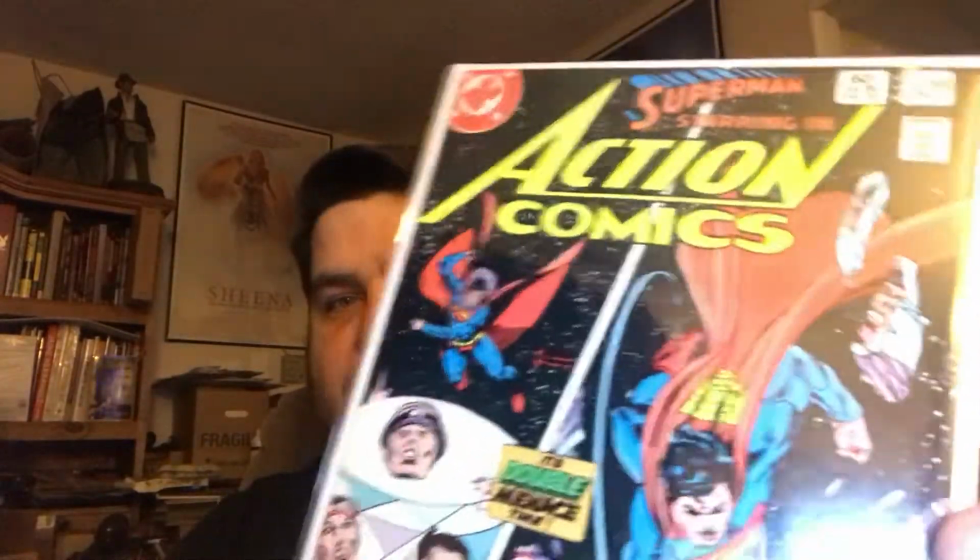So yeah, just happy because it's a beautiful copy. And sometimes it's just nice to have, even if it's a book you've bought before, if you find a copy that really looks amazing, it's kind of worth doing.